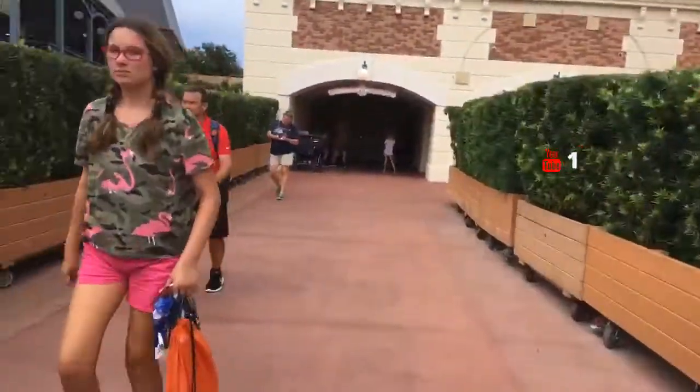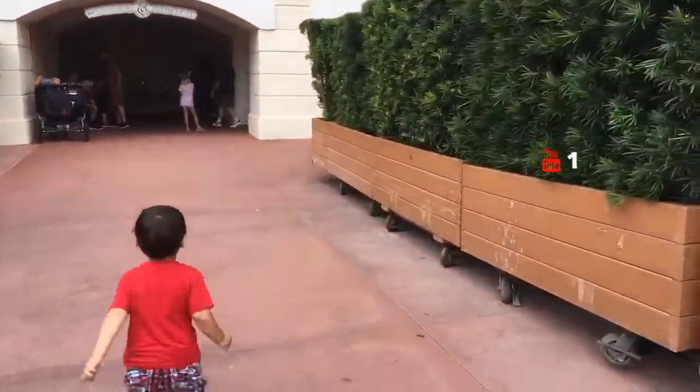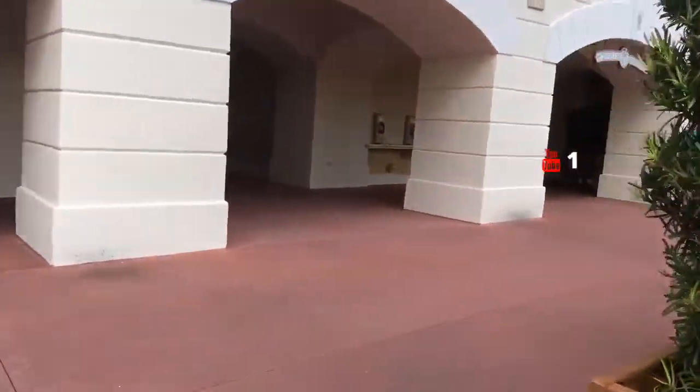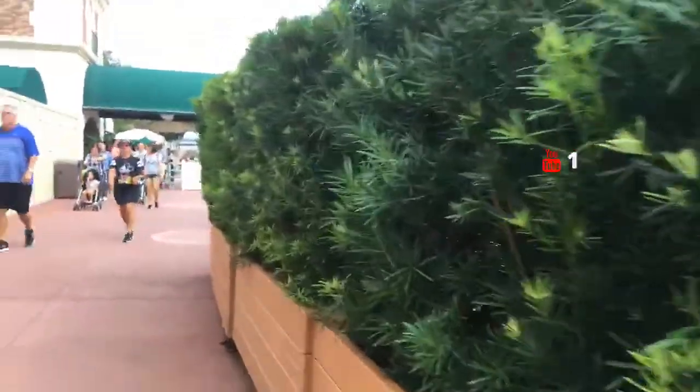Jonah, let's go. You're not staying here. You're going back to the resort with me, or we're going inside the park to get something to eat. Jonah, this way. Jonah, this way.